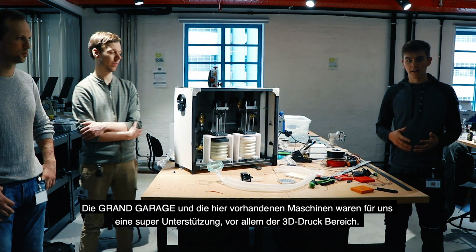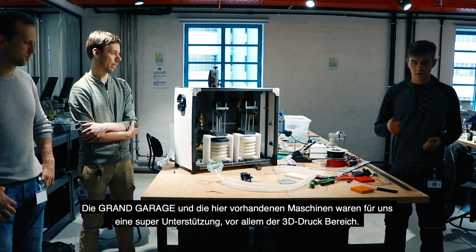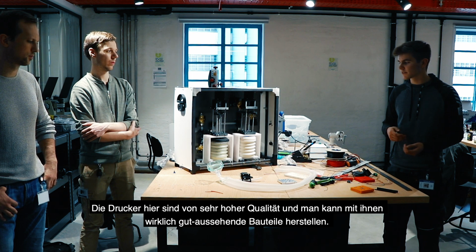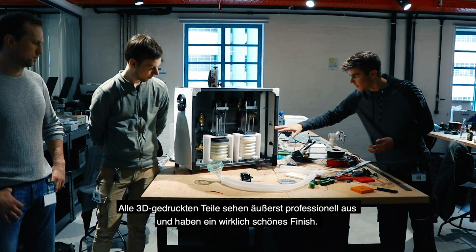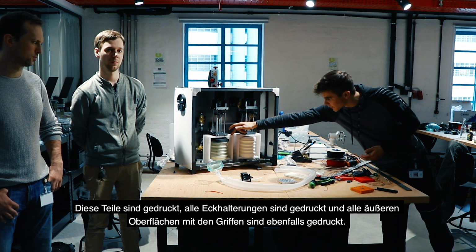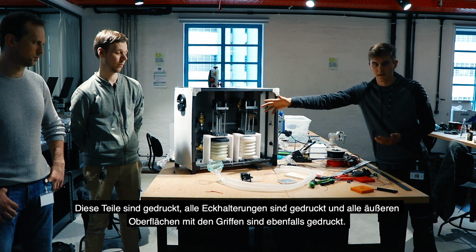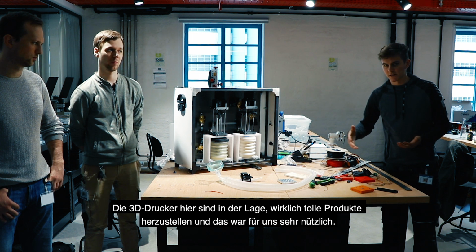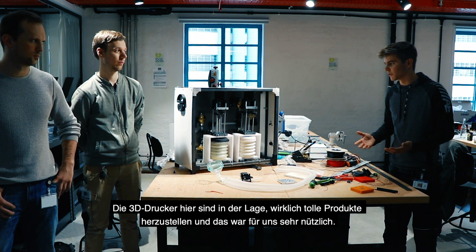Grand Garage has been great for all of the different tools, and 3D printing has been one of the biggest things that we use. The printers here are really high quality, and you can get some really nice looking parts. All the printed parts here look extremely professional and have a really nice finish to them. So like all this is printed. All the corner brackets holding the metal together are printed. The outside finishes with the handles, it's all printed. So the printers here are capable of creating some pretty nice stuff, and that's been super useful to us.